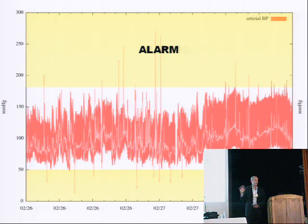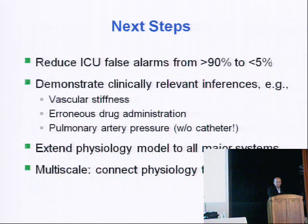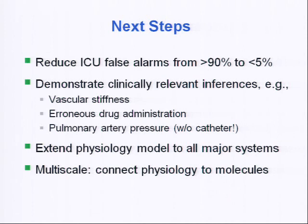So after we process it using the techniques, we can see that all of those spikes go away with the exception of 7 excursions. There's 6 up here and 1 down there. And all of those were real alarms. So our system, in this case, was 100% accurate in detecting the false alarms and also the real alarms. So we think that in practice we can get the ICU false alarm rate down to below 5%.